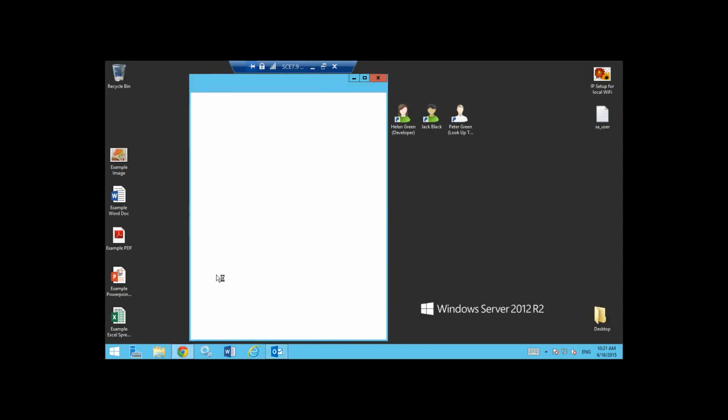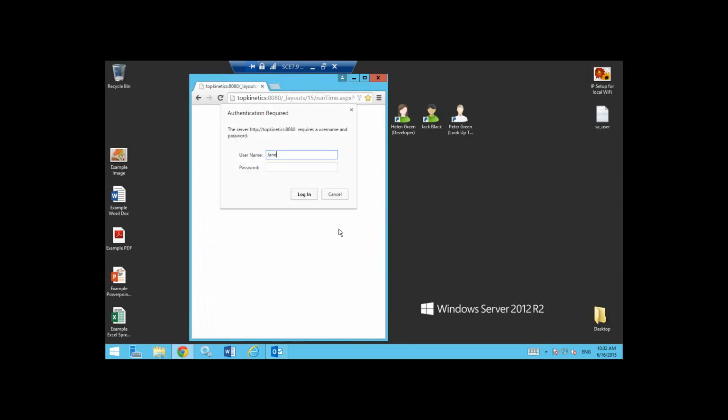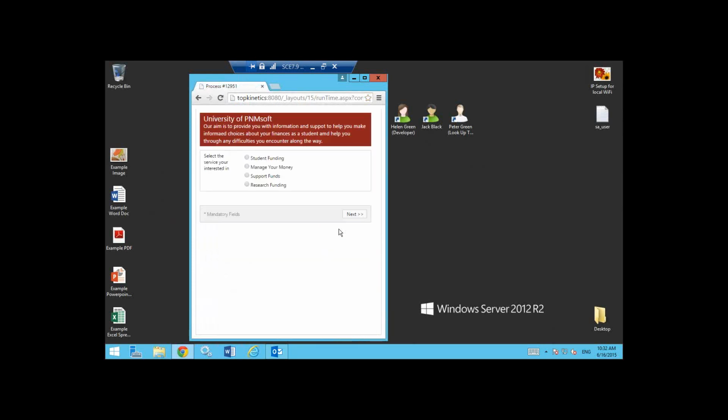So our student, I'm going to use Google Chrome, by the way, to reflect the student using their mobile device. But effectively, they've browsed through the website, the University of PNMsoft, and they're looking for financial support. As you can see here, login is going to be required. Our student Jane provides her login details and effectively arrives.